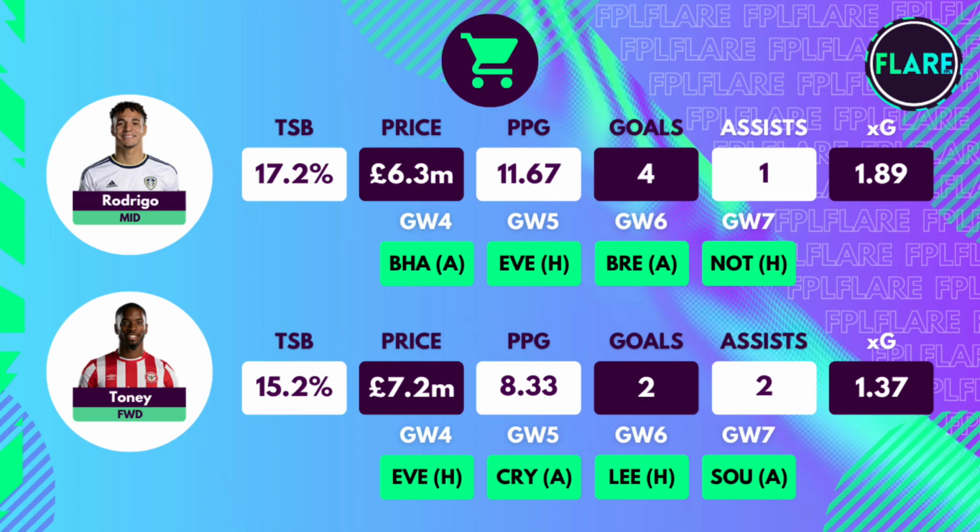Speaking of these underlying stats, Rodrigo has taken the second most amount of shots out of any player so far with 13, only behind Mitrovic, and does have the 4th most shots on target with 6. Also, his XG of 1.89 ranks 5th amongst all players, and his expected FPL points of 24.11 does rank 2nd.